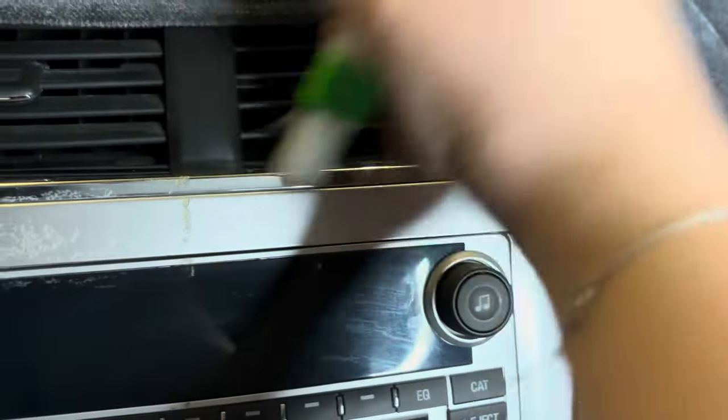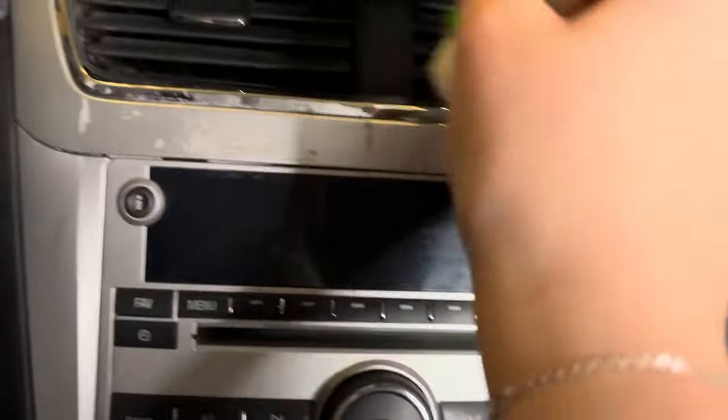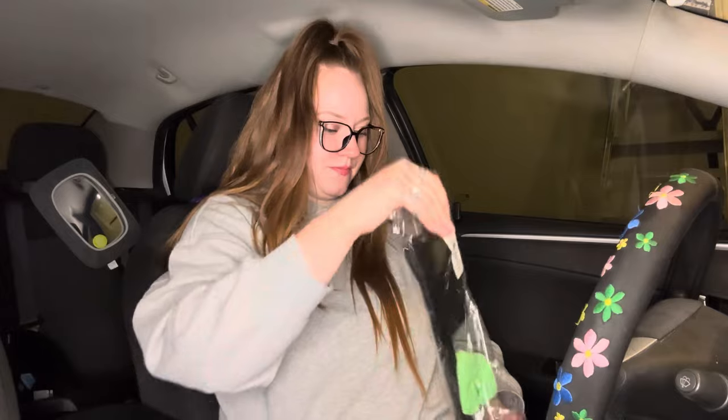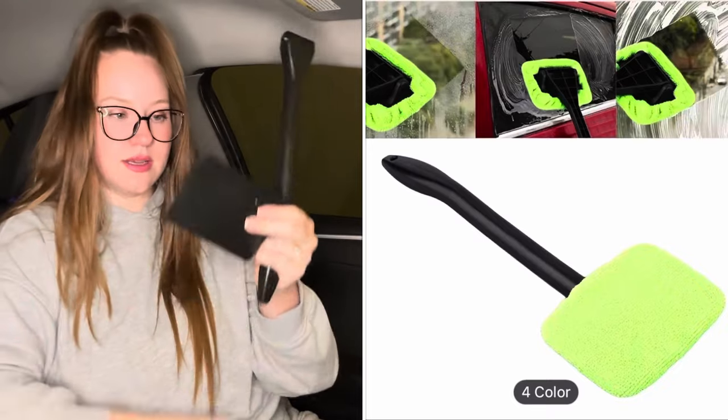I think that did help, but it's still hard to get the very corner edges. Not shabby, huh? Not too shabby. Okay, it's another sort of cleaning item. These little socks fill out. Okay, so we have a stick and these little green socks.